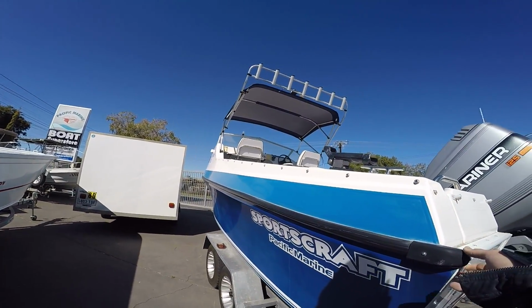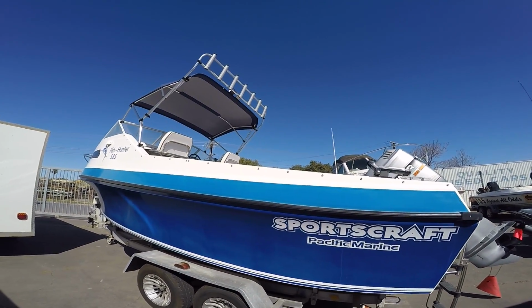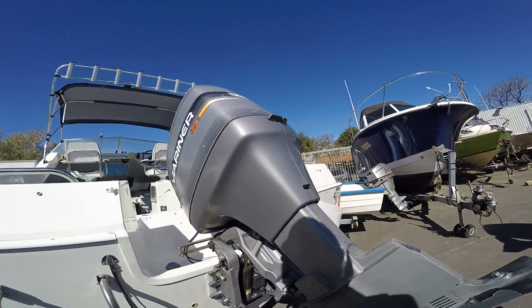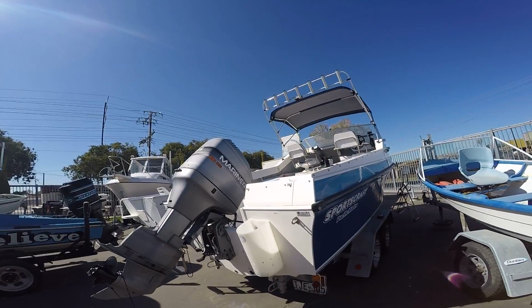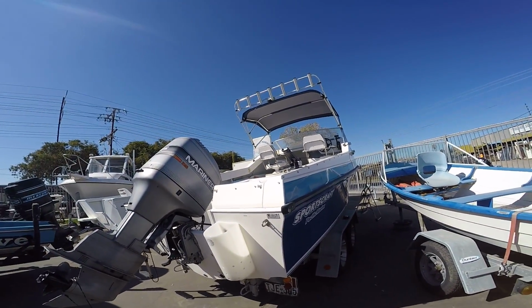So what is this? This is a Sportscraft Pacific Marine. It's a 585. That's a very nice one. See, this is a prime example of quite a nice one, which has been stashed away. It's a 2-stroke engine, a 125. Plenty of power, but if it's well maintained, it can offer a lot of performance.